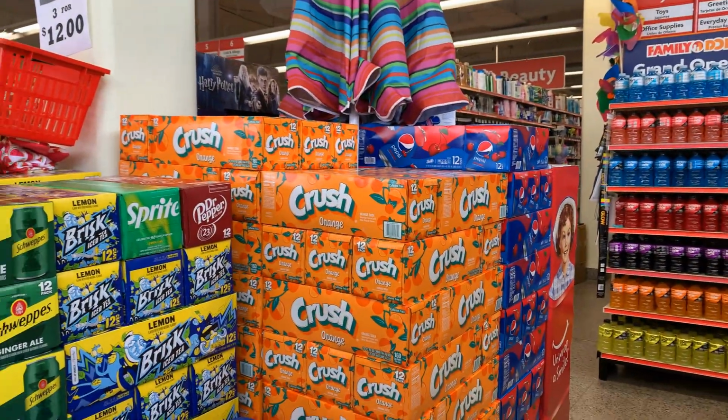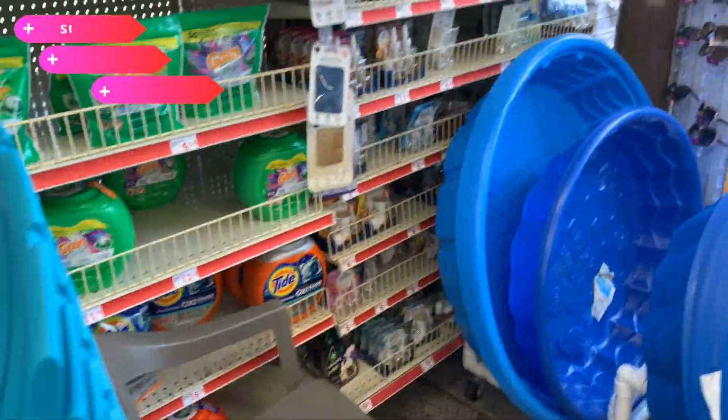And of course they have all the drinks and stuff you need. So 3 for 12, so you get all of that. They have the little Adirondack chairs. They only had this color though. $30 for that right there.